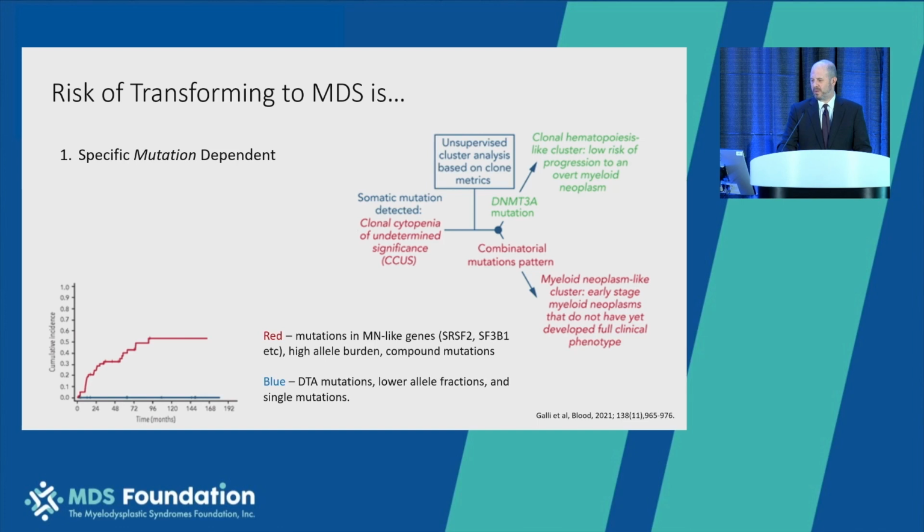Well, Luca Moccovati's group was the first to really go after the specific risk, formally, of developing myeloid neoplasms from clonal cytopenias of undetermined significance. In their cohort, this is a refined analysis published 4 years after the original paper, a very informative paper published a couple of years ago, Luca's group illustrated that in an unsupervised cluster analysis, they found that patients who had singular DTA mutations were actually at very low risk of developing myeloid neoplasms.